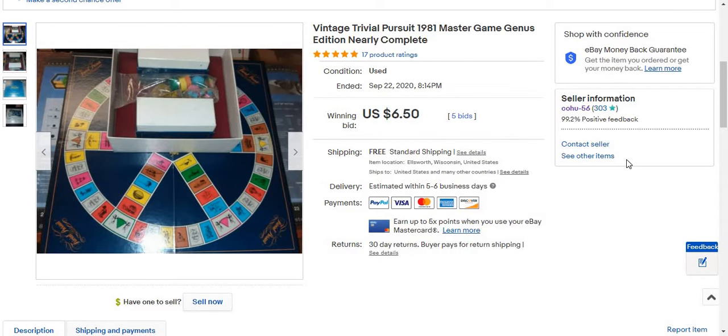I put this on auction. I started at 99 cents with free standard shipping, and I was going to ship it either UPS or FedEx, or USPS if it went to Alaska or Hawaii. If it went international, I would use the Global Shipping Program. It sold for $6.50 with free shipping.